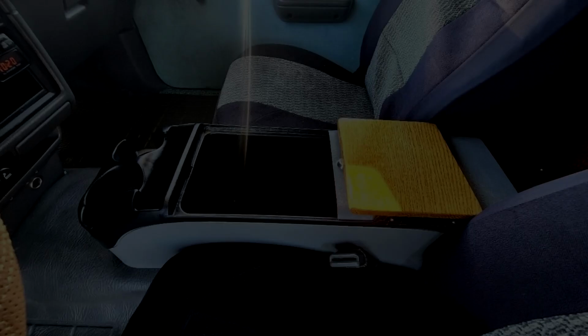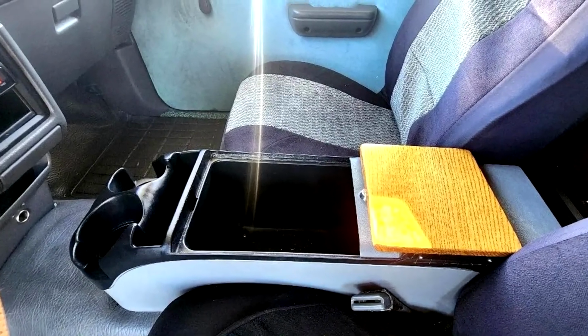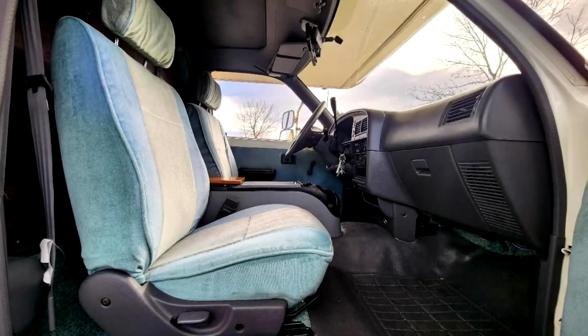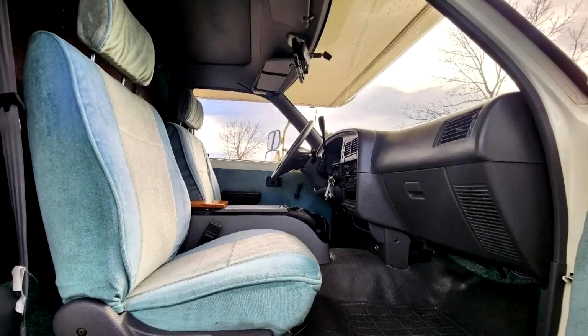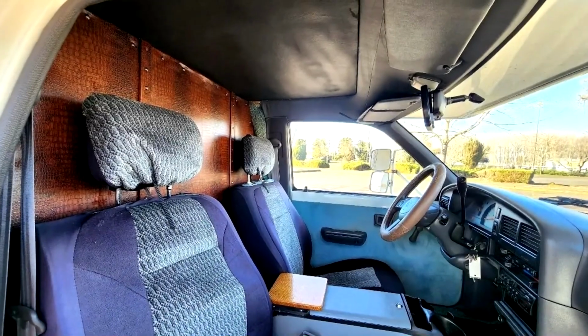Inside the cab, gray bucket seats with aftermarket covers, cruise control, and front air conditioning gave you the basics. And let's not forget the cassette stereo. Folks, if you never had to rewind a mixtape with a pencil, did you even live through the 90s?